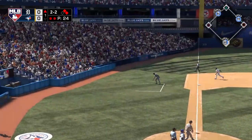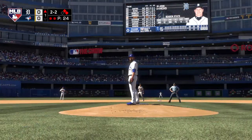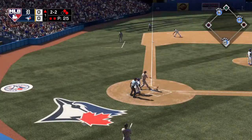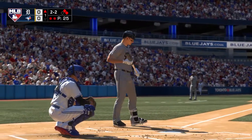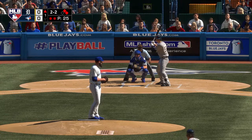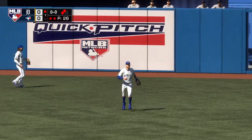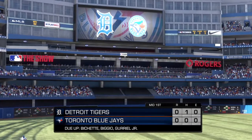2-2. Here it is, and another foul ball. Already 24 pitches to this point in the inning. The 2-2 pitch. Skied into straightaway right. Fisher's under it. No trouble with this one, and the inning is over. So it's no runs on a hit, no errors, and 2 men left on. It's the Tigers nothing. Blue Jays coming up.